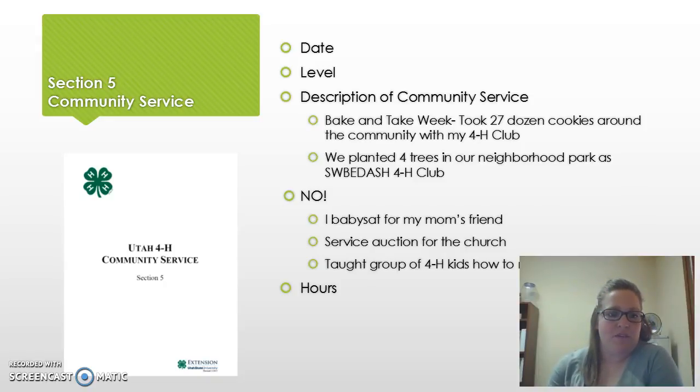And not only with 4-H, we love seeing community service. Scholarship applications, college applications, and job applications all want to see some type of community service. So as you're recording your community service through your 4-H career, you've got that tally of your hours, and you can flip to section 5 and tell them right there that you've recorded 300 community service hours. So this is a great section and a great resource when it comes to your college applications or when you're applying for jobs.